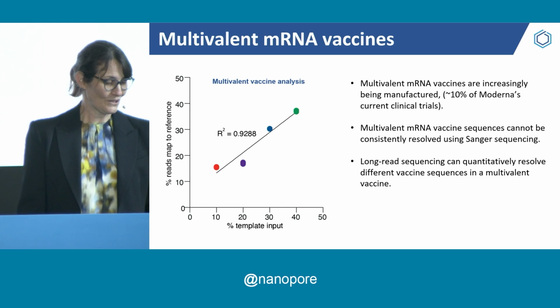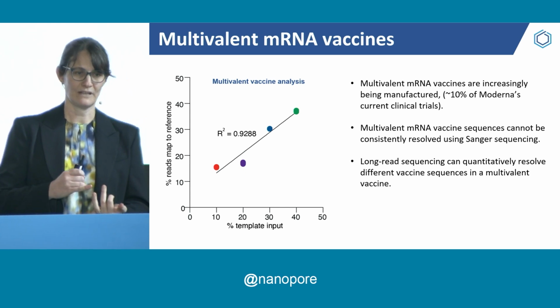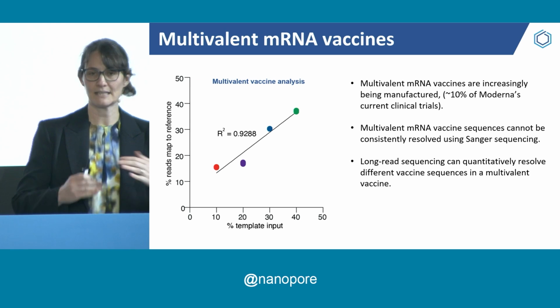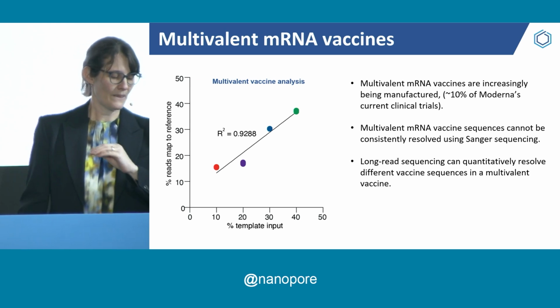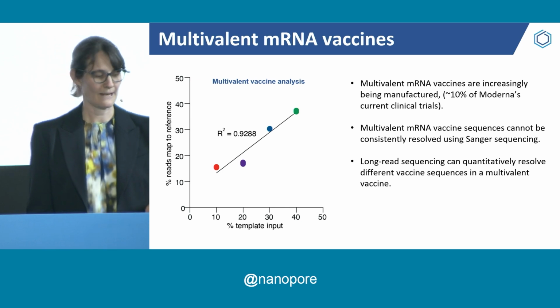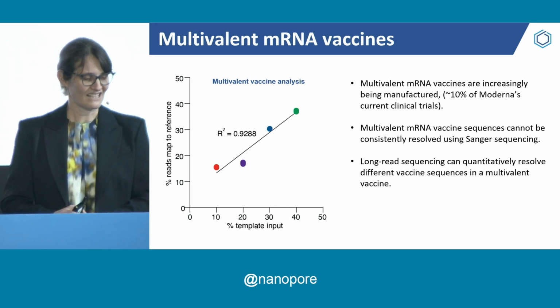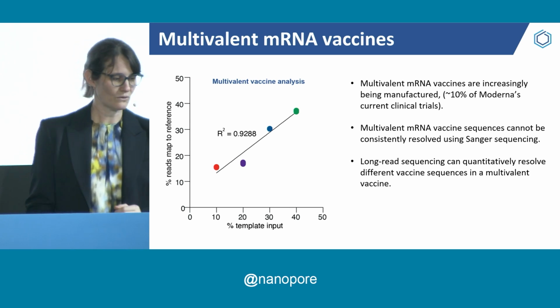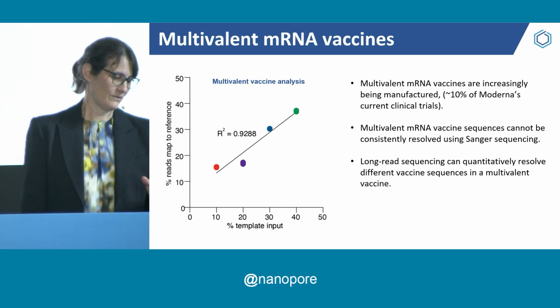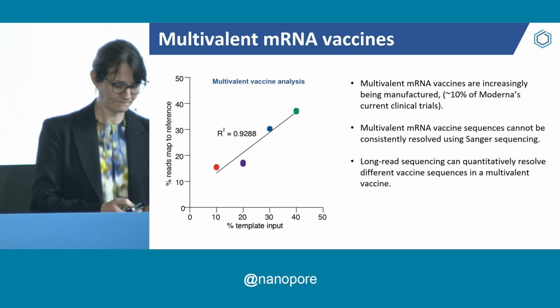What we were able to do is to show not only could we uniquely map all of our different single molecule reads against their reference sequences, the count of those reads matched the expected proportion in our mix. So it was good for not just confirming the sequences and the integrity of these individual reads. We could also look at the relative abundance and whether or not we'd pooled them correctly.